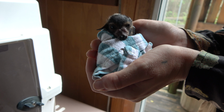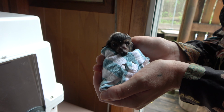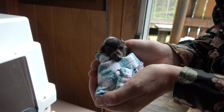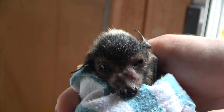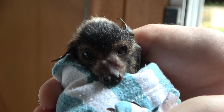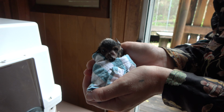Do they darken up, or is that a variation with the colour? That's a colour variation. So we do get what we call blondes. And when I show you the little reds, you'll notice a lot of colour variation in them as well. Some even have grey guard hairs. And we've actually had one this season who looked identical to a grey-headed flying fox.